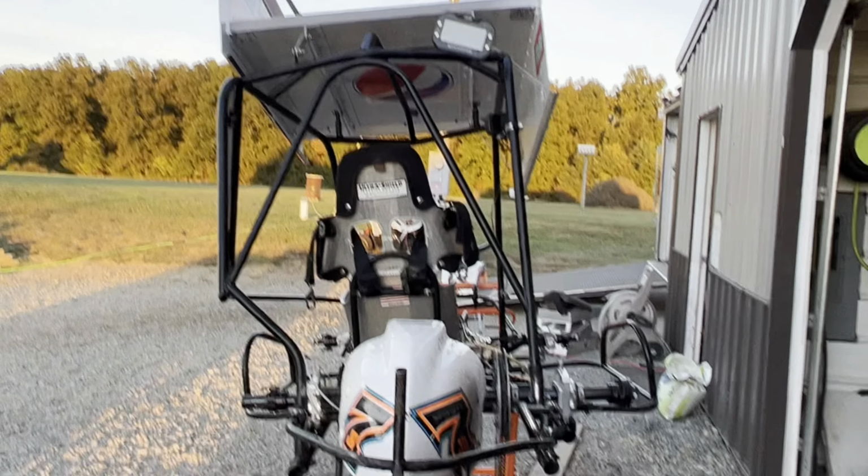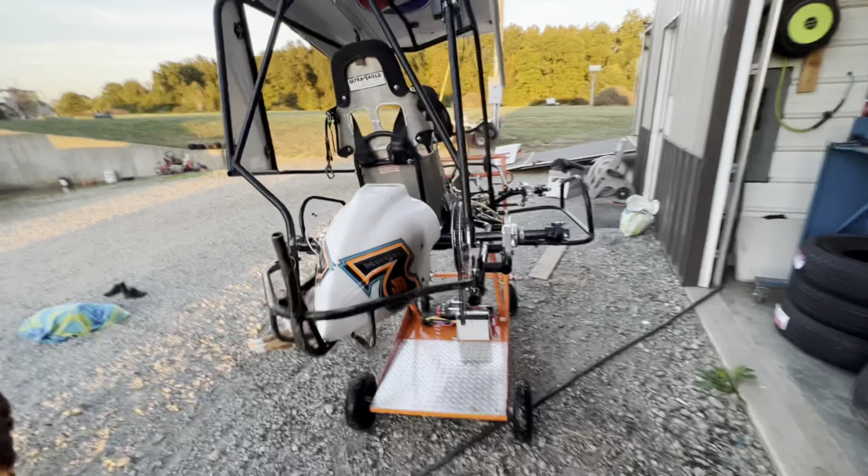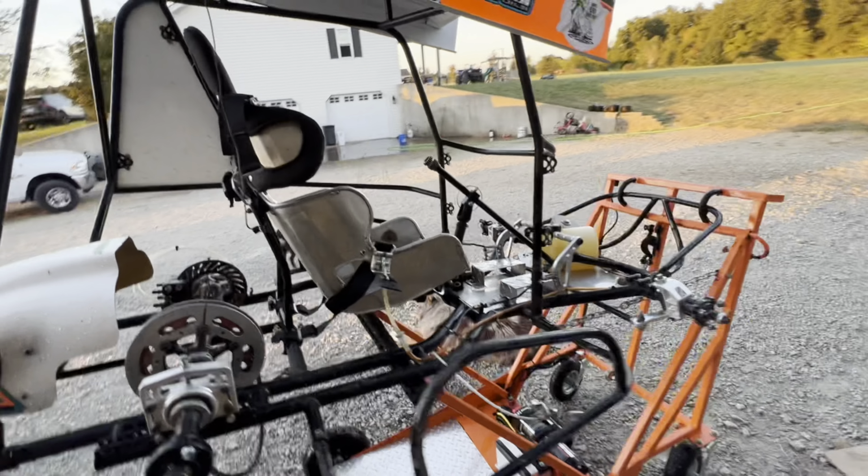Anyway, I'm going to get the air hose out and blow all the stuff off so we've got no water intrusion. And then this will be ready for the new engine to be set on.